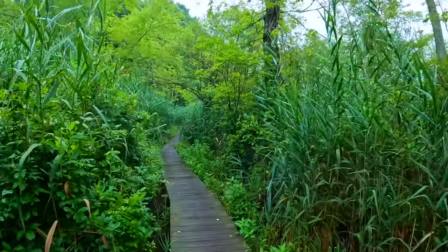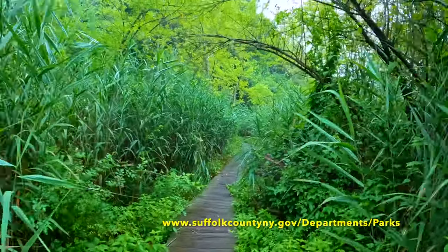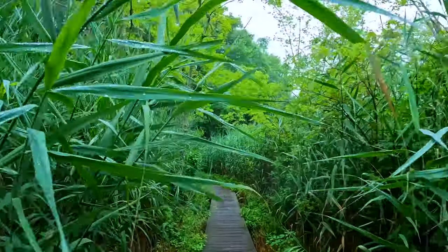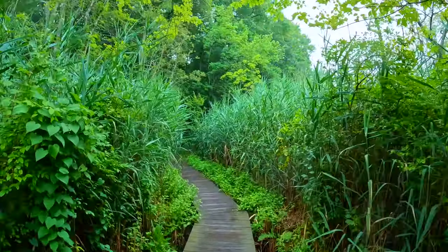If you are curious about this trail or any other trail in Suffolk County, make sure that you check out the suffolkcountyny.gov website. On there you can click on departments, and from there you can go to the parks, and it'll show you all the different parks in Suffolk County and give you more information and trail maps on each.